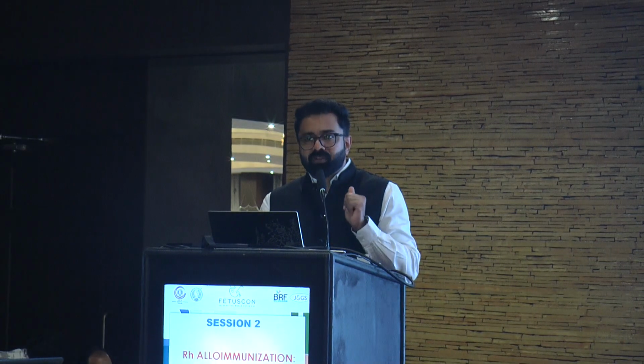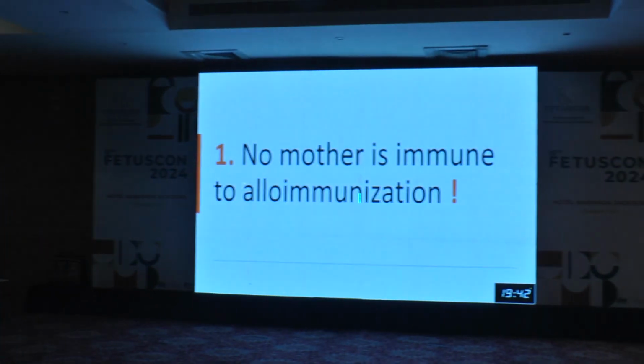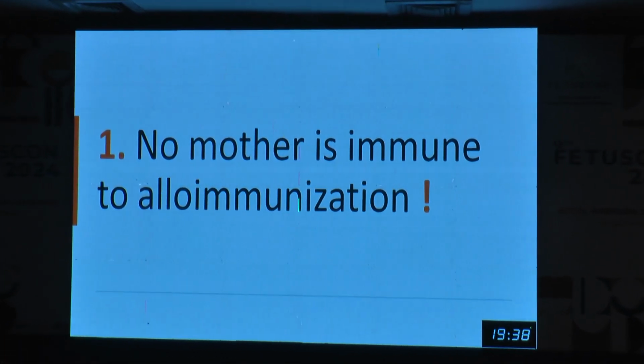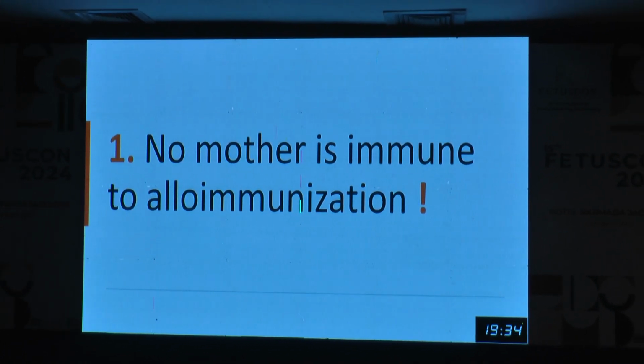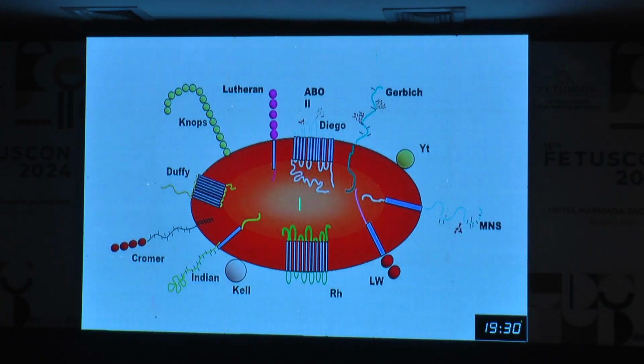Now, the first key message is that we need to understand that irrespective of the mother's blood group, there is no mother who is 100% immune to alloimmunization. Even if the mother is rhesus positive, there is still a small chance of alloimmunization from non-rhesus antigens. The red blood cell, the RBC, has around 50 antigens on its surface. It's not just the rhesus antigen.